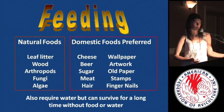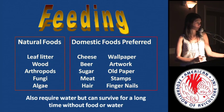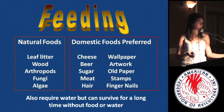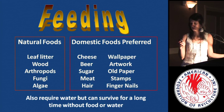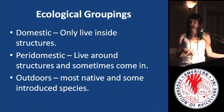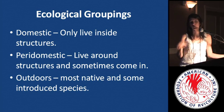But they do require water, so you're usually going to have water sources nearby. This is why they like our kitchens. And that's why they like leaky faucets, because they have a water source. There's different versions and groupings of cockroaches. We have our domestic, which are only going to be inside of our houses. Peridomestic, they usually live inside, but they'll also go outside. And then you just have your outdoor species.